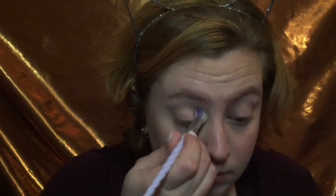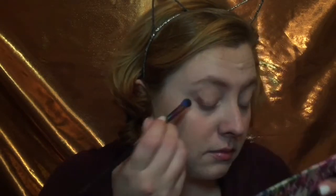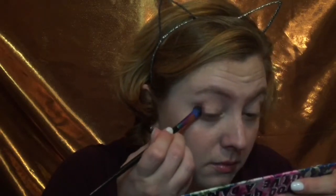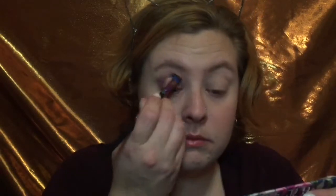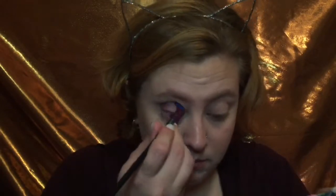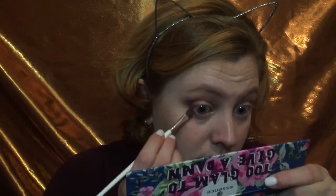So I started by covering my whole lid with the peachy matte shade, and then I went into the matte purple and I stamped it on the outer corner and brought it into the crease. It blended out really nicely. I think I've said that way too many times in this video. And I just kind of kept building it up. It only took about 2 or 3 times, and then floofed it out with a floofy brush and took the same color underneath my lower lash line.